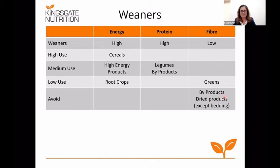We don't want them having really high fibre products. So those byproducts, so soya hulls, are a real no-no for young piglets. They'll probably pick up a little bit from mum, but you don't really want them eating masses of them because they just can't process them and it just slows them down growing. And the best way we can make the most of our money is to make them grow as fast as possible. You don't really want them having straw and things.